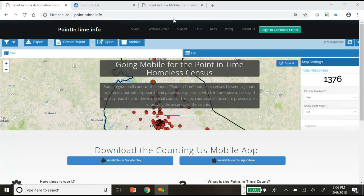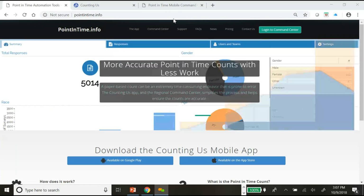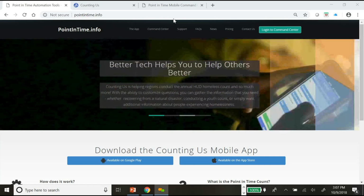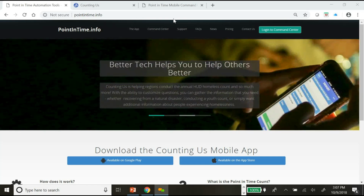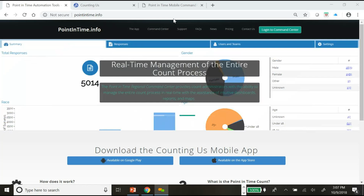This, I think, is the 6th year that SimTech has had a mobile app for the point-in-time count. There's a lot of history behind it. It started out leasing it to HUD, and then we took it on our own and continue to develop it and refine it. Last year, we had more than 30 regions in 13 states using the technology, and everybody who used us in 2017 came back, and we are in the process of bringing everybody back for 2019, along with several new regions, and we're excited to have everybody on board.